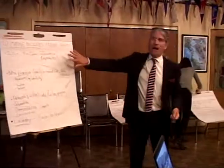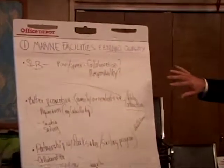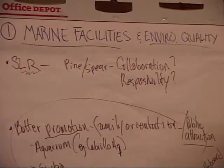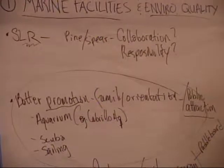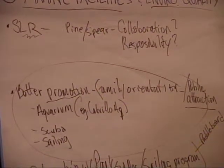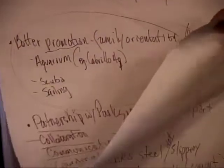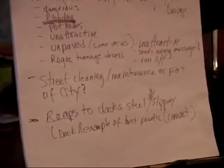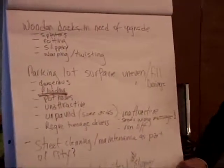The first comment off the bat was sea level rise, to make sure that we address sea level rise, particularly in our recommendations for moving forward. Partnership with Parks and Rec, better collaboration, communication, coordination with that agency. Better laundry facilities. The closest laundry facility is 5 miles from here. The wooden docks are in need of upgrade.